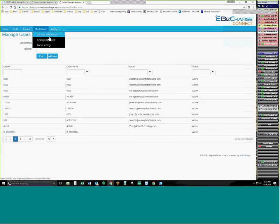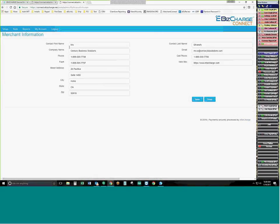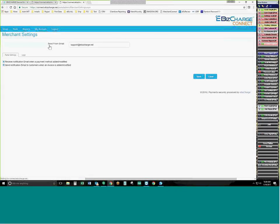In the My Account tab, you have basic options to change your account information on here, your bank information. You can change your password, and then also change the portal settings inside the account as well, including where the email gets sent from, so that your customers can log in. You can change the email address that gets sent from. So that's the connect portal in a nutshell.